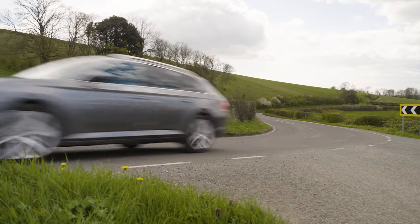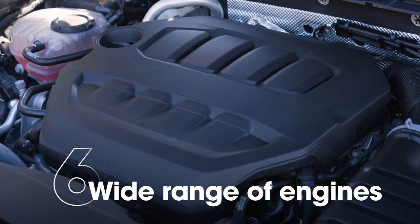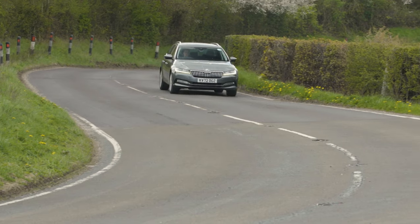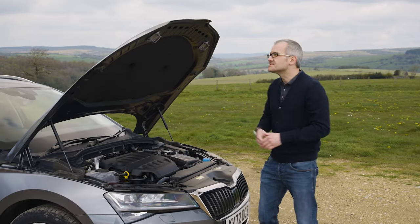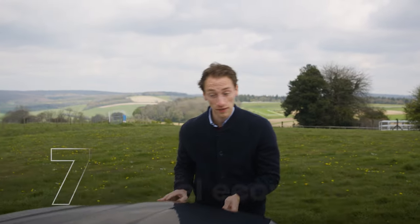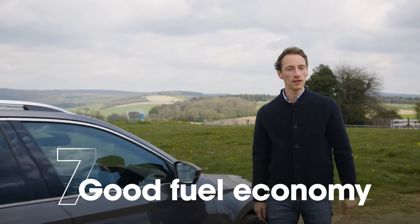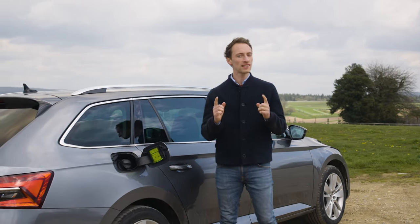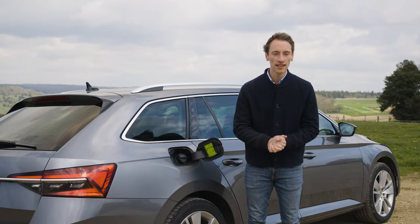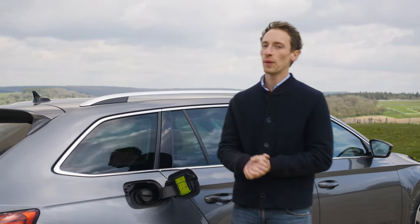Unlike many of its rivals, the Škoda Superb Estate is available with both petrol and diesel engines. So whether you do mostly short journeys or spend half your life on the motorway, there's a version to suit your needs. Even the entry-level engine, a 148 brake horsepower, 1.5-litre petrol engine, averages more than 40 miles per gallon in official tests. And that's thanks in part to cylinder deactivation technology. In fact, we like this engine so much, it's our pick of the range.